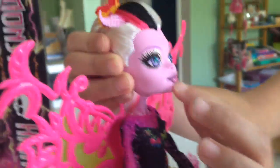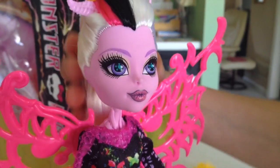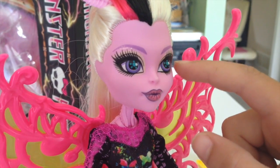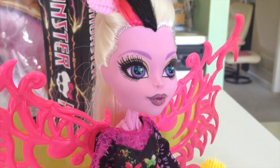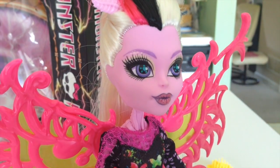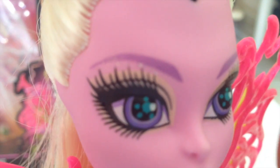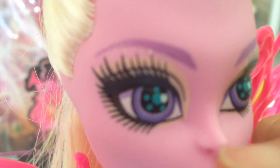Okay. And then her lips, they have these little lines on them. And she has some yellow over her eye. You see? And she has her purple eyebrows. And then I don't know if you guys can see. I'm gonna zoom in. See, she has these little Monster High print.